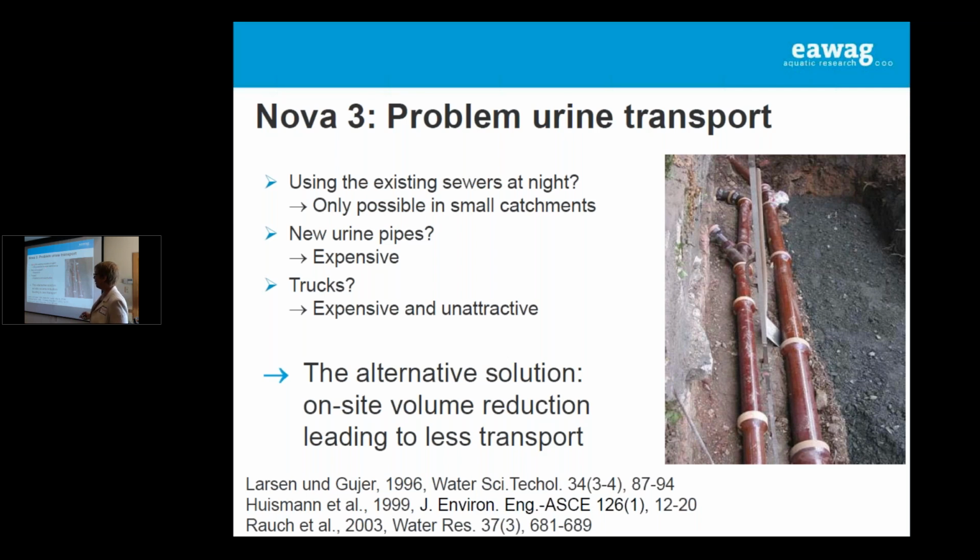We thought new urine pipes would be too expensive, and trucks are not that attractive in the middle of downtown Zurich or downtown Paris or downtown New York. So the alternative solution, which we have been working on since then, is on-site volume reduction, leading to much less transport. If we have very little volume, we could transport the residuals of the urine in the same way as, or together with, the solid waste, which we are already now collecting in the households.